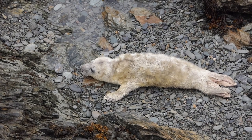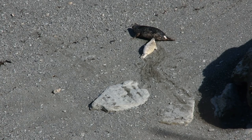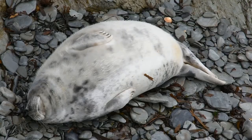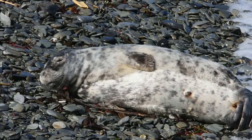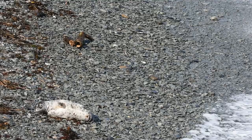The mother will stay close by and return from the sea frequently to give regular feeds of her very rich milk, so that the pup will rapidly put on weight. All they have to do is to snooze on the beach and get fatter and fatter. Until they are fully ready to go, the pups need to keep out of the water as much as possible. The sea is a dangerous place for them.